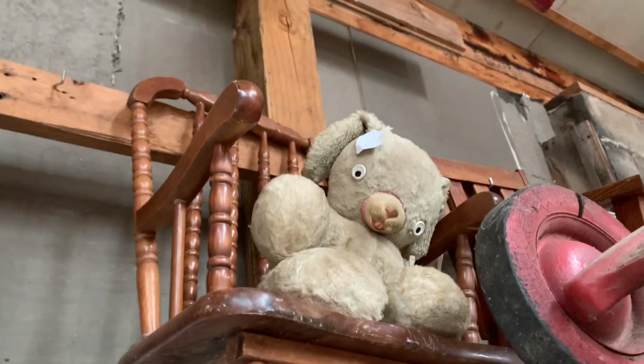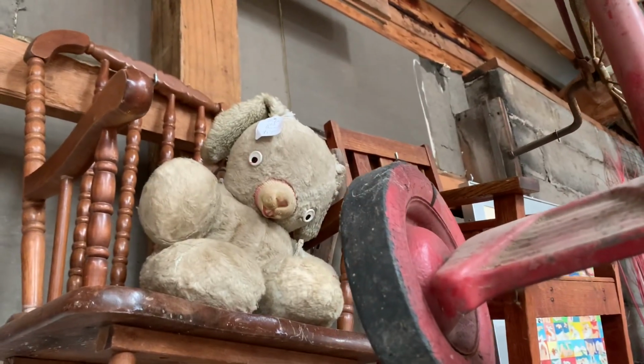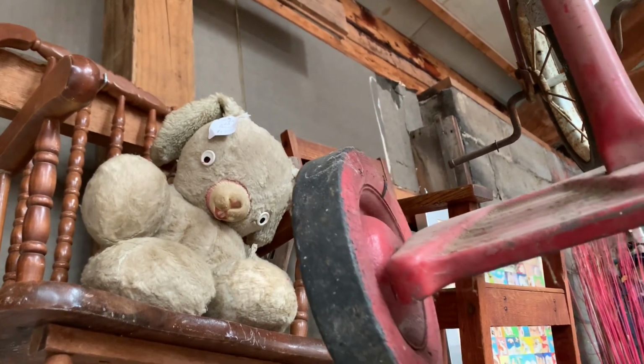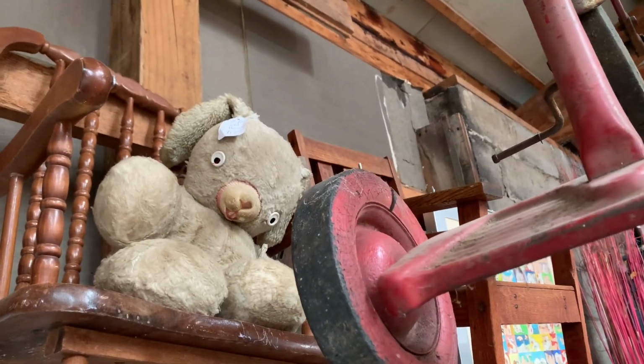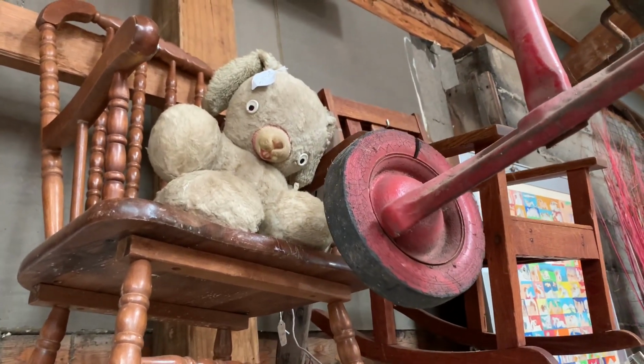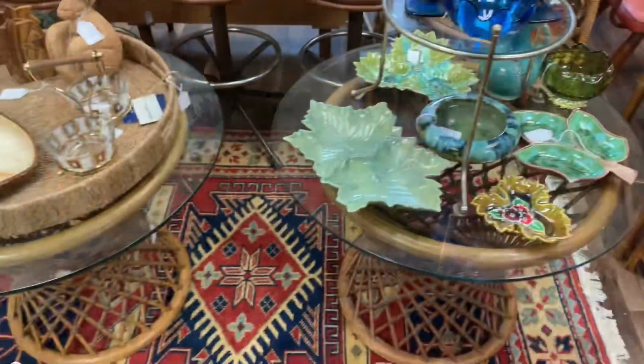And then look what I see up here in this chair. Look at that bunny. Oh my gosh, he was just speaking to me. It's like, oh my God, take me home and save me. So, you know, I couldn't resist. I took him home with me.